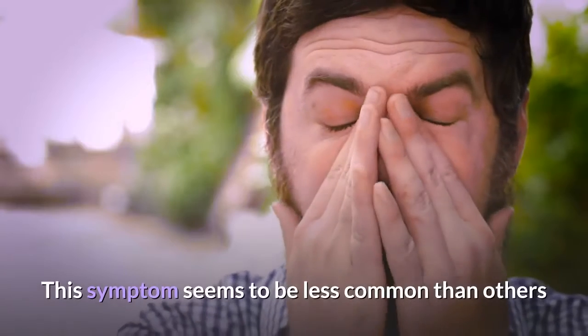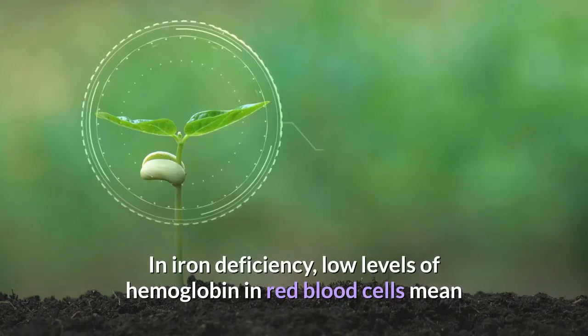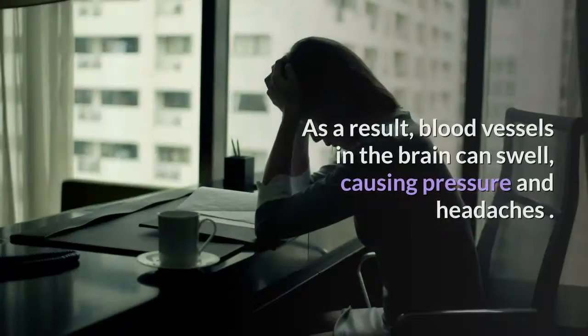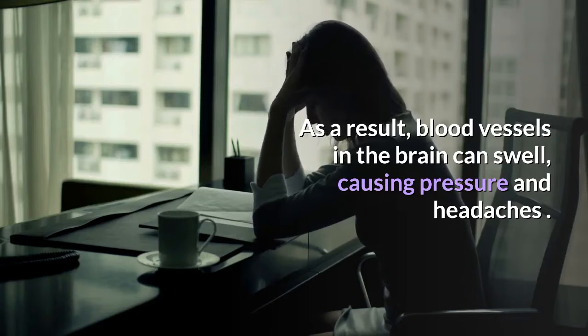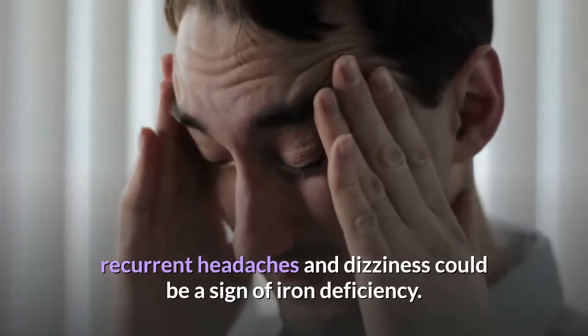This symptom seems to be less common than others and is often coupled with lightheadedness or dizziness. In iron deficiency, low levels of hemoglobin in red blood cells mean that not enough oxygen can reach the brain. As a result, blood vessels in the brain can swell, causing pressure and headaches. Although there are many causes of headaches, frequent, recurrent headaches and dizziness could be a sign of iron deficiency.